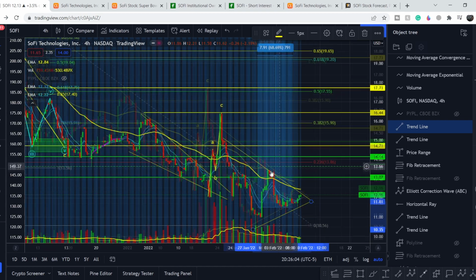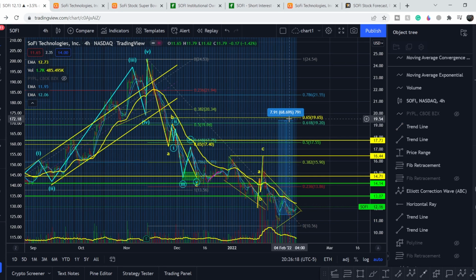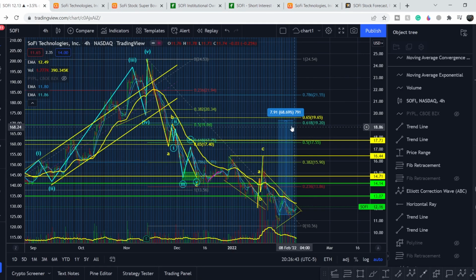And what is the target? If I pull the Fibonacci retracement tool from the swing top of $24.53 to the swing low right here, as you can see, we have the golden pocket pattern, statistically the most probable range of trend reversal, at the price points of 19.2 to 19.65. And definitely this range will be a very strong resistance, and it is a confluence with the top of our B wave right here, and it is the confluence with the average forecasts from TipRanks and from Wall Street analysts, as you can see, 20.23. And that's why this range might be your medium-term price target.